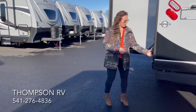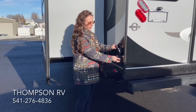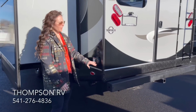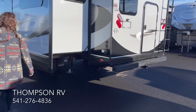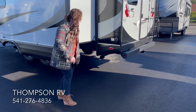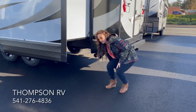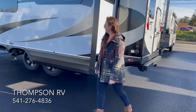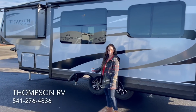Right here, you have the cord, the twist lock cord plugs into here, and that is 50 amp service, satellite and cable hookups. You also, on all the fifth wheels, get 2 gray tanks. And on this particular model, one of them is right here. The Titanium comes with the frameless dual pane windows.